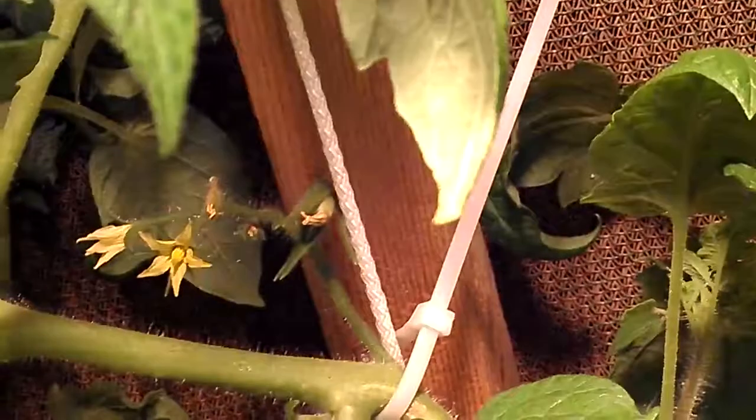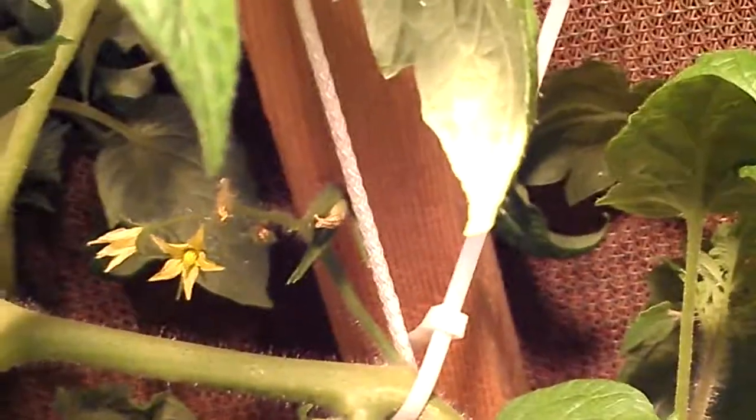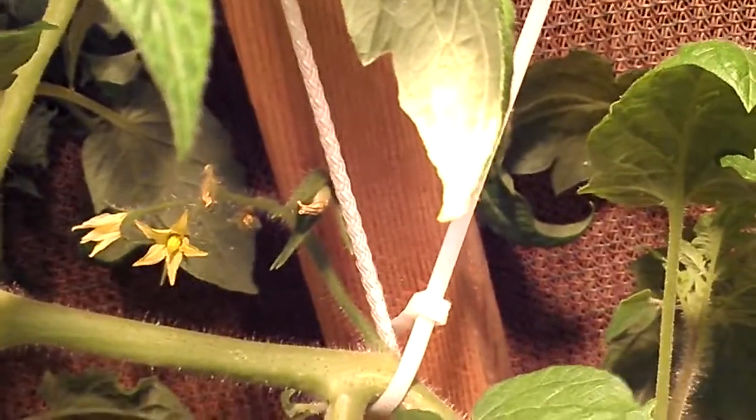I've got to do some more hand pollination on some of these. Oh, there's another one. Right on. Let's see if we can zoom into that. Right there's another one coming in. And right there.